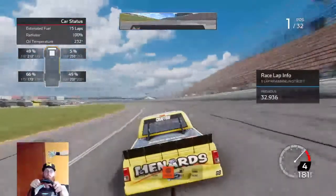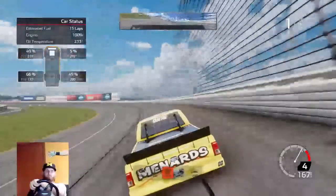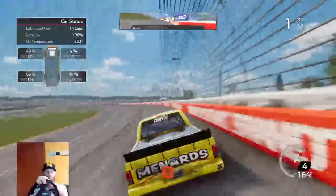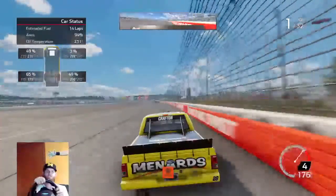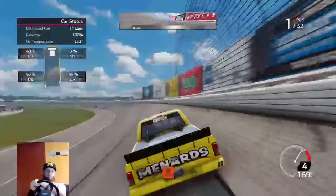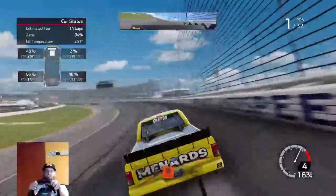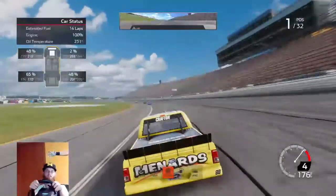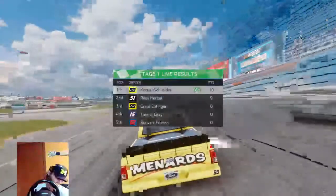There it is, one more lap. Stage number 1. That right front should be able to make it one more corner. That's all he needs it to. 3/4 of a mile to go. And Matt Crafton will go on to win stage 1. Sheldon Creed makes his way to pit road as we went caution free through the opening stage of the race.